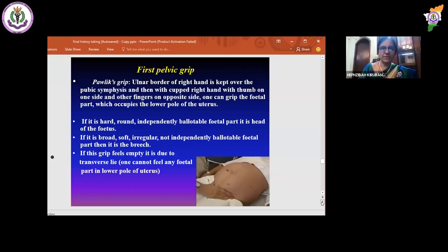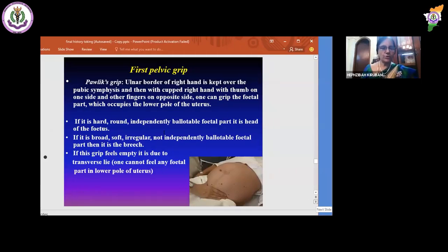This grip will help us to find out the lie of the fetus and the presentation of the part. When it is hard, that means it is the head, it is broad; when soft, it is the breech. Sometimes in a transverse lie, you cannot feel the part at all. That means it is a transverse lie. So that's about the first pelvic grip. It is called Pawlik's grip.